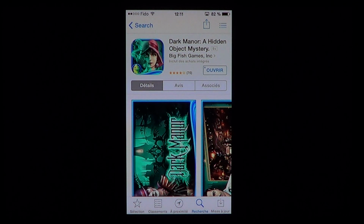This is a review of a game called Dark Manor, a hidden object mystery by Big Fish Games. Big Fish is a well-known name in games for computers, PCs, iOS devices, and Android. It's a free game with, of course, in-app purchases. So at least you can play. If you want to go faster, of course, you will do in-app purchases.